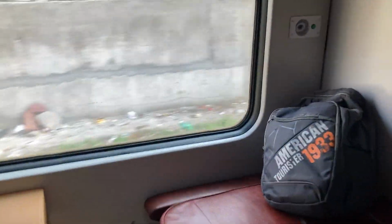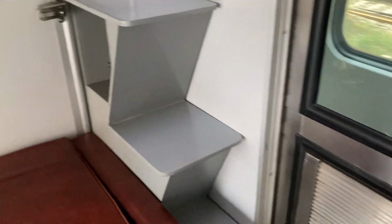So this is H1 and seat number 13. Here 13 and 14 are there. So this is 13 and this is 14. This is lower and this is upper. So you can also see the stairs. If there is an elder person, then it is very helpful for the elder person to sit in the upper seat. So we will sit here.